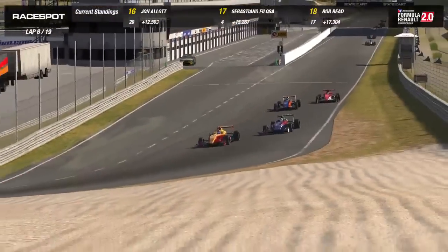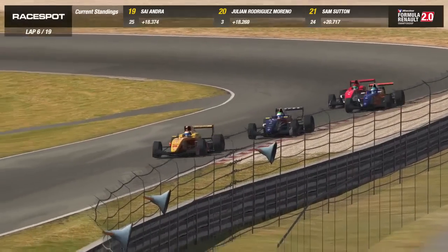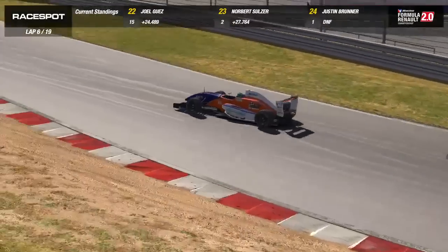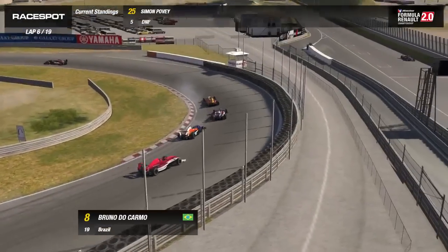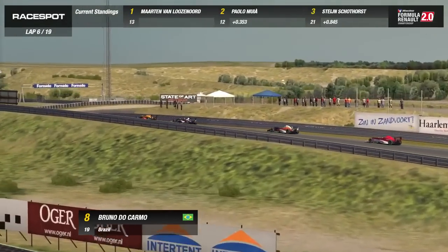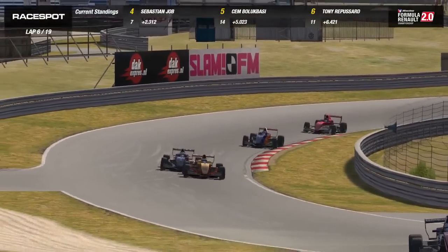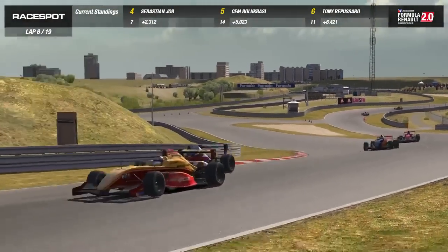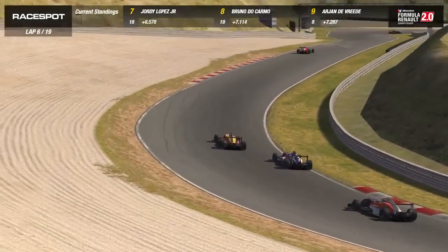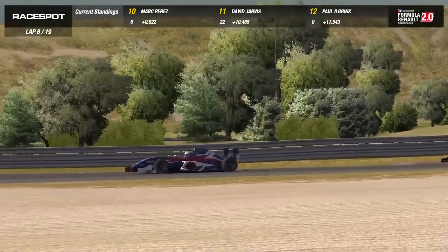Battle for 6th place. Jordi Lopez Jr. is trying to go around the outside here of Tony Repsert, and still going on, but behind them also you've got Bruno Docamo and Arjen de Vries, and they're battling away as well. This is a 4-car train here, all for 6th place at the moment, as they've gone through that twisty section and now through these high-speed turns of 4, 5 and 6. There's not really an overtaking spot around here, but he's going to have a look anyway. Jordi Lopez Jr. down the inside. Will they make contact? No, they won't. They decide to just hang back for the time being, but this battle is intensifying for 6th place.